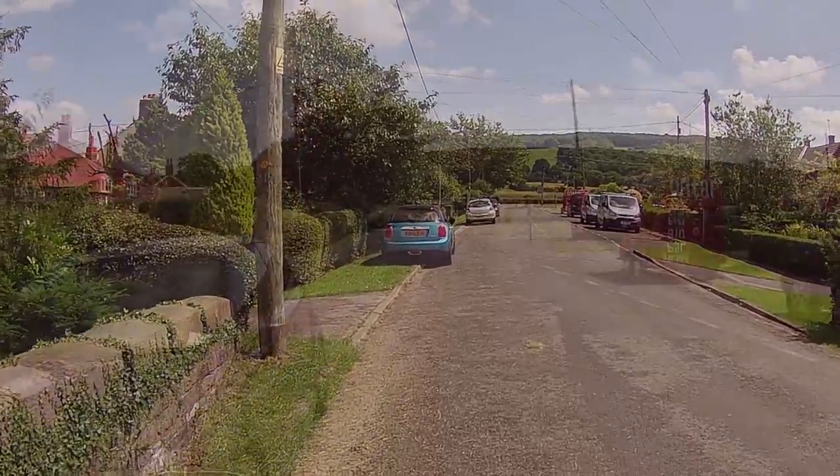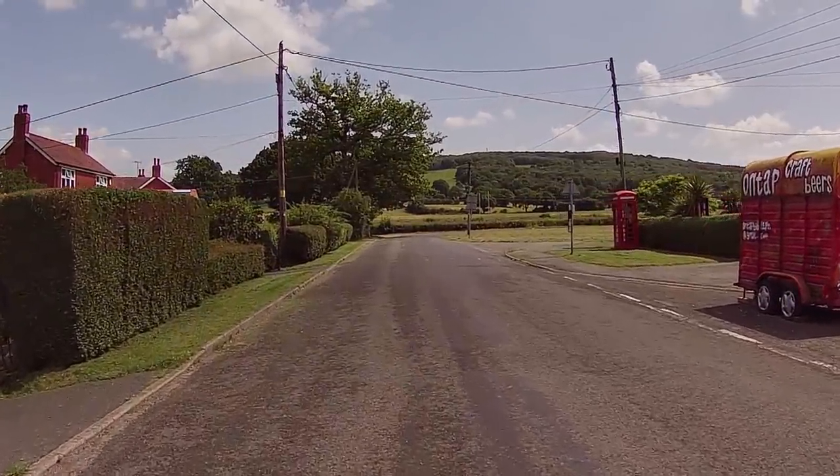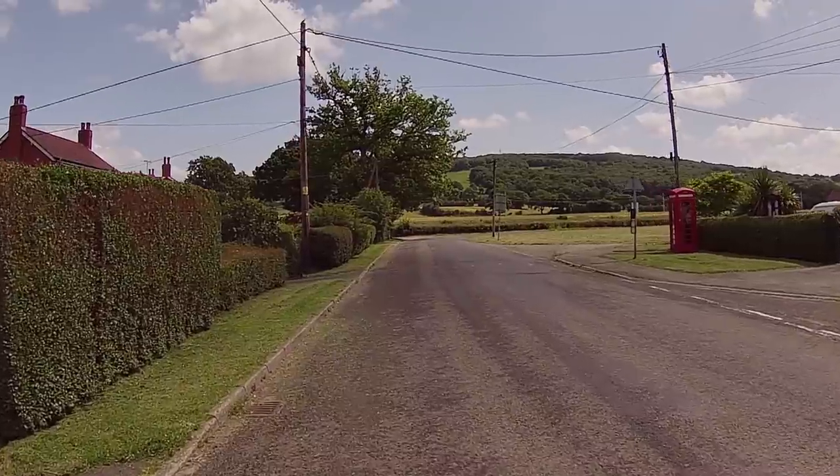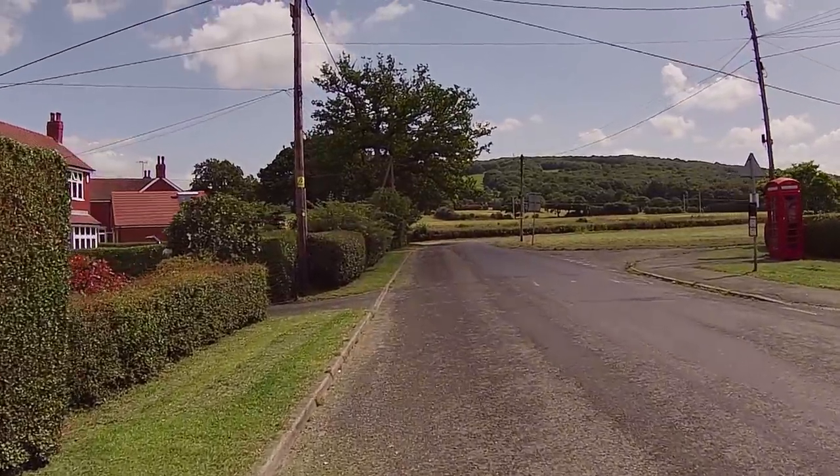This is Ackers Crossing. It's just a small place, and I don't know if the name refers to the crossing of the canal or crossing of the railway line, which is just up ahead. Or, of course, it could refer to something entirely different. I don't know.